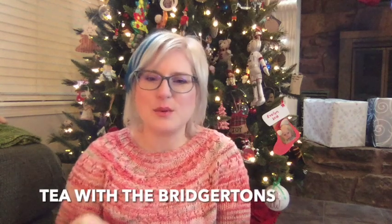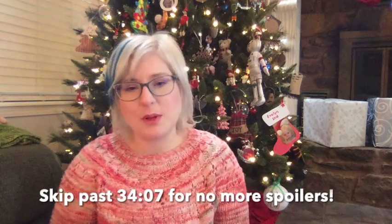So that is it for gift knits in progress, and now it's on to Advent knitting. I know, more knitting on top of knitting, but if you got the Tea with the Bridgertons Advent self-striping sock yarn skein and you don't want to see it, then you should probably skip ahead, and I'll try and remember to put in how far you should skip. But I am going to show my progress and the whole skeins.